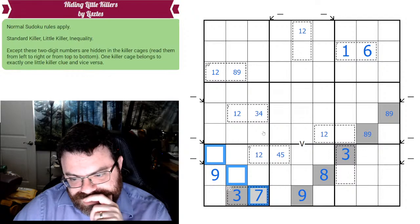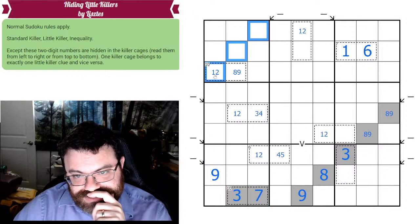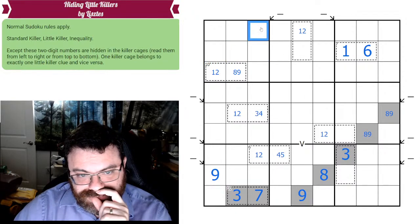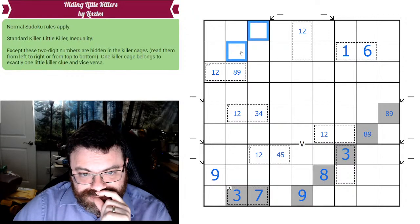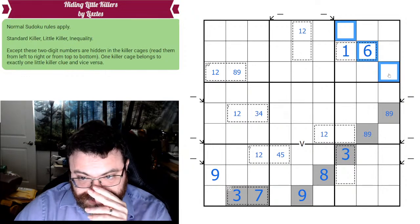How many 20 clues can I have? I guess this one can't be 20, because this can be 9, 7 at best. There's an 8, 9 here. That'll be 16 plus 2 is 18. This maxes out at 18. This could be 9, 8, 6. So this could have a third. This could be 20 something.